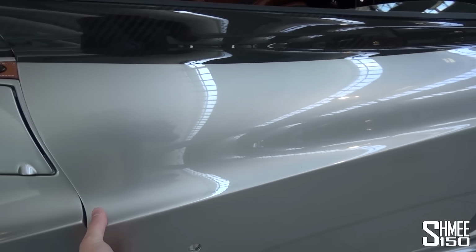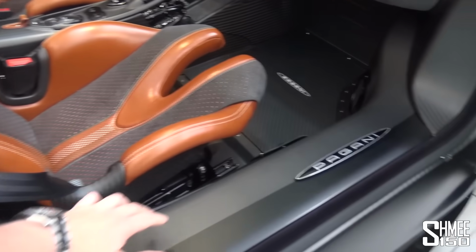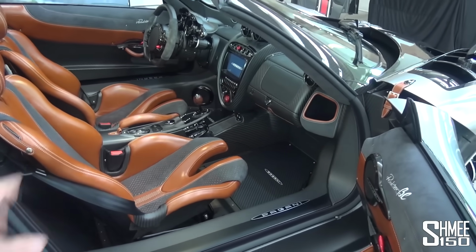Let me quickly show you inside here. It's built around their Carbotanium tub, so the lightweight carbon fiber tub that you have, even carpets removed now and replaced with carbon fiber. And this is one thing that's actually pretty cool. If I just demo, the whole bodywork is carbon.